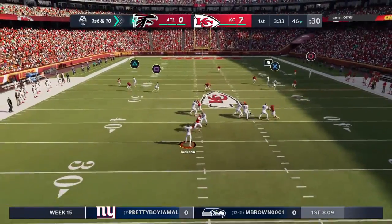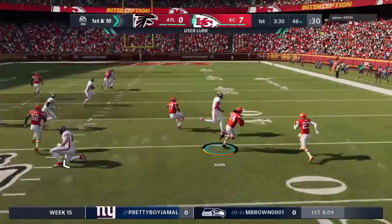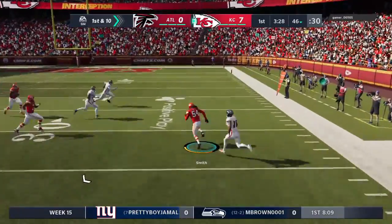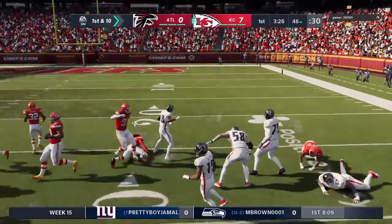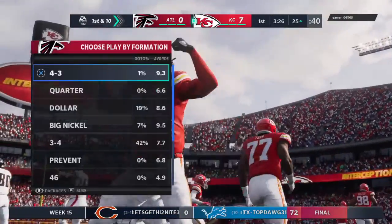Throwing on 1st down, it's Jackson. One that's intercepted. Picked off by the linebacker, Jalen Smith. And what a return as he brings this one all the way back to the 25-yard line.